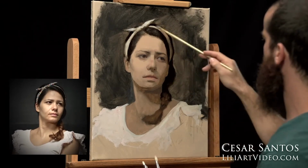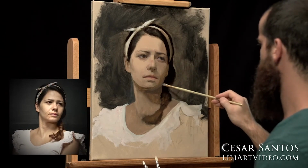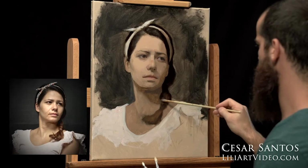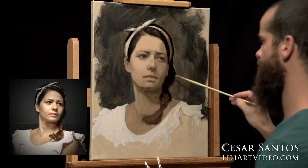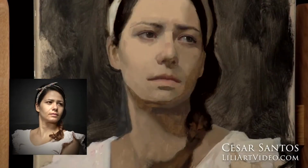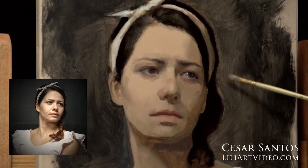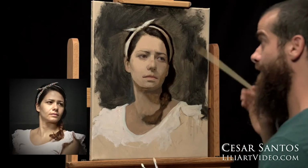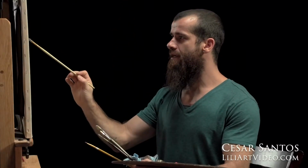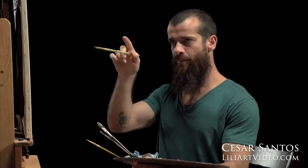Okay, so now that I have the hair with the right values, deciding more or less on the shapes, I can go ahead and soften the edges a little bit. Hair is soft, so it's a good idea to exaggerate the edges, because remember when I was saying before, if you focus on the edge here, the boundary of the head, it looks sharper when you focus. We're made to do that.